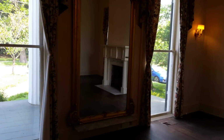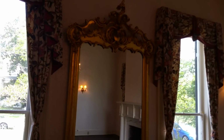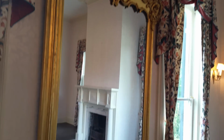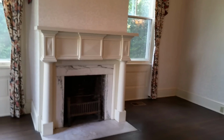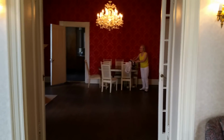And then over here you've got a mirror that came with the house, and it just sets the room off. It's absolutely beautiful. Yeah, nice lovely gold plate, much like the other one with a marble base. This is original to the house, or it was here when we got here, right? It was here when we got here. Okay, so I'm calling it original to the house. There we go. And one of 8 fireplaces? One of 8 fireplaces in the house. Amazing.